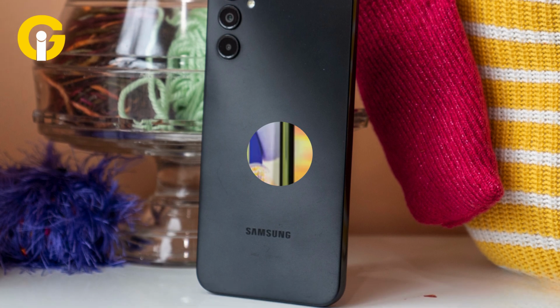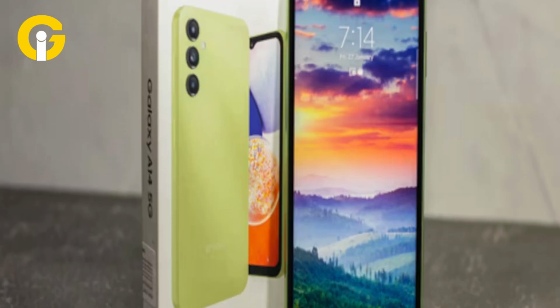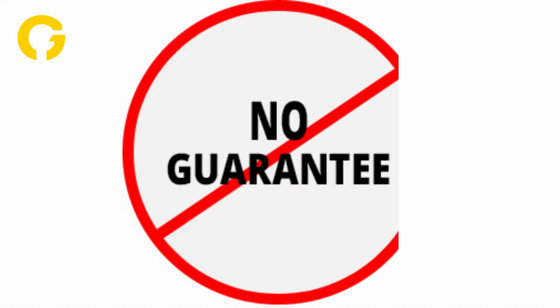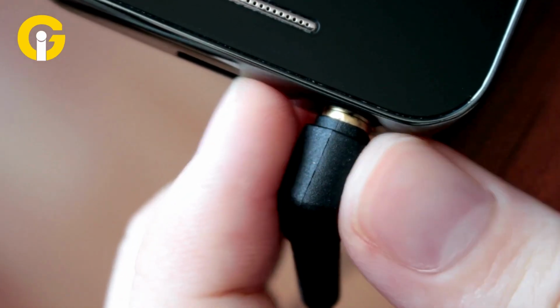While light rain may not cause any harm, water immersion should be avoided. It's important to note that there are no guarantees of survival against exposure to water or dust, especially considering the presence of a 3.5mm headphone jack that provides an additional entry point for water.